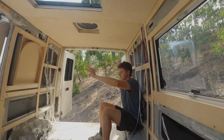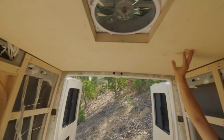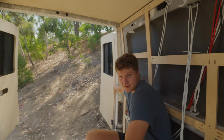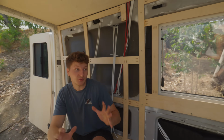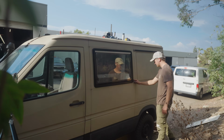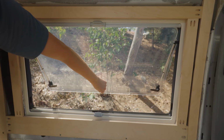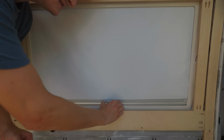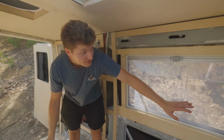In here you can see we've got some strapping. The ceiling has been insulated and we have this nice panel up on top of it. We got some door card panels going on out here on the back doors and the side doors. And one of the most challenging projects we've worked on so far has been installing all these windows. The really cool thing about them is they're all awning style windows and they have built-in shades and screens. It's an incredible setup.